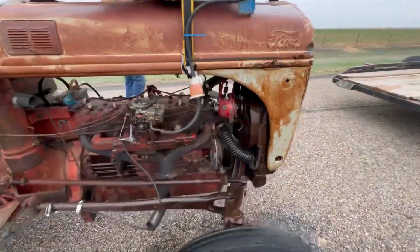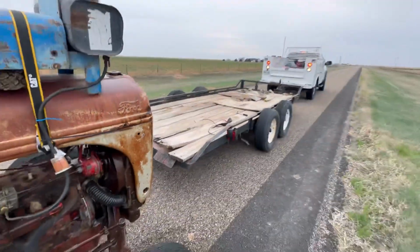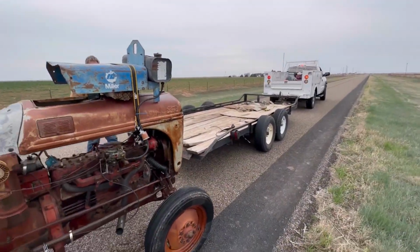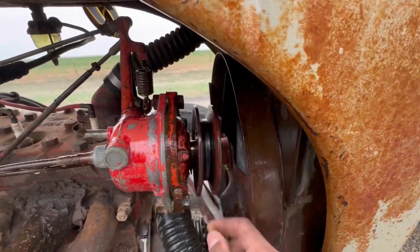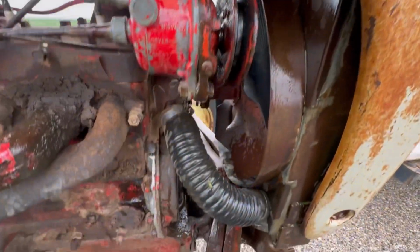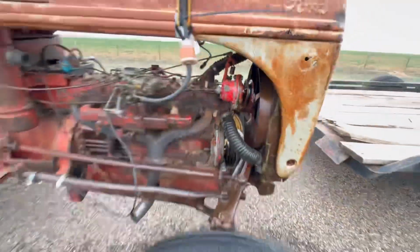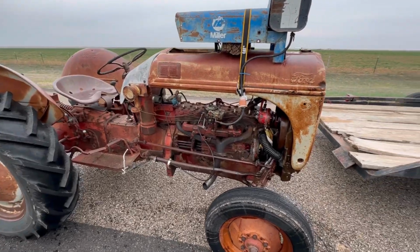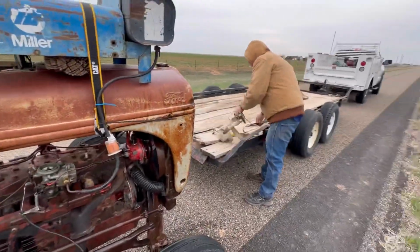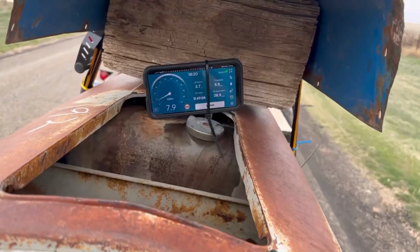Think he's got a belt? So we're getting towed back. They locked that buddy up. And we're missing a belt. And yeah, I wish I'd been filming when it came apart. That's alright, we'll see if we can find one.